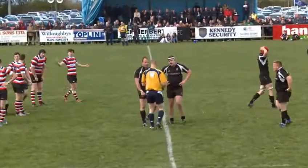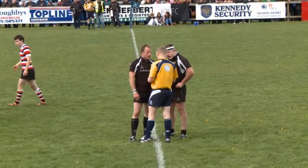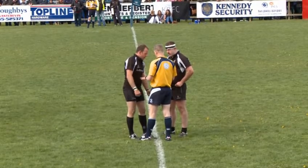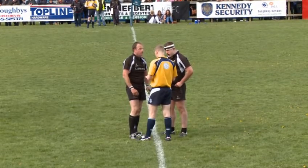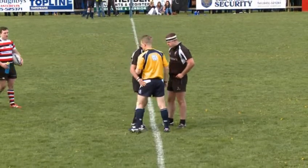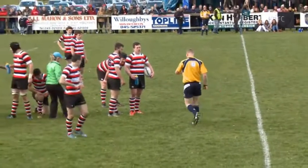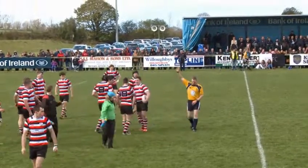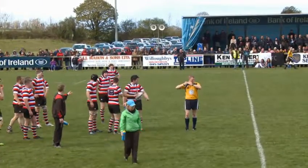The player was on his own, isolated, and the Kilkenny man, the Enniscorthy man, was over him and has won the retrieving penalty there. Jim Townend, the referee, is now speaking to John Phelan, the flanker, and the Kilkenny skipper, Doc O'Connor. Penalty. I wonder, is this kickable?